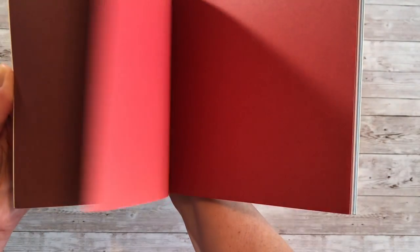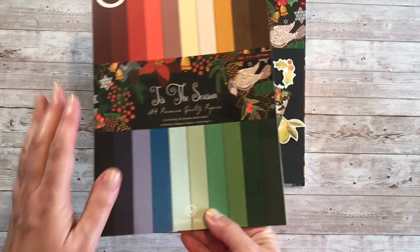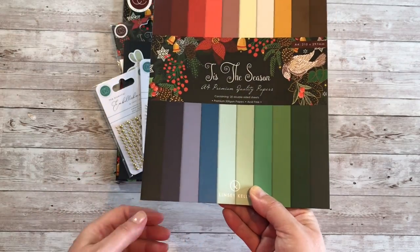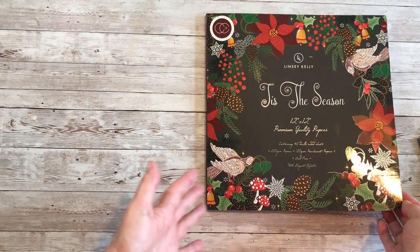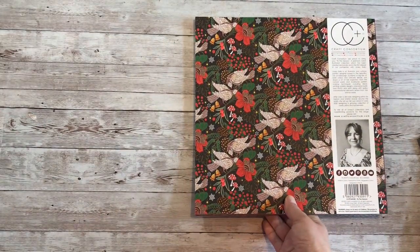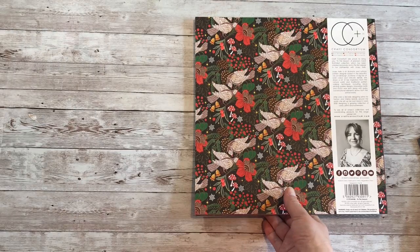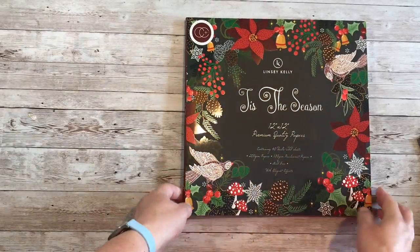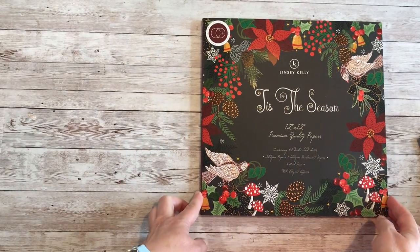So I really like that the back and the front are different shades of the same colour. It really makes it useful for when you're constructing. But let's save this so that we can see how well it coordinates with the 12x12 papers. I'm already a big fan of Linsey Kelly's designs. I like the details and the pops of colour that she uses. She's a very talented artist and we're really lucky to be able to play with her designs.